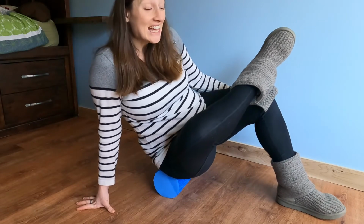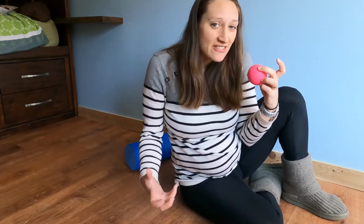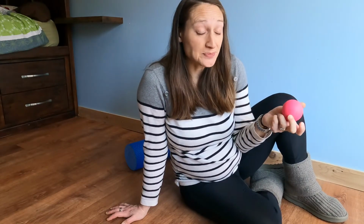Now, there are definitely some spots that are much harder to get with the foam roller, and to get much deeper into the tissue, that's where the lacrosse ball is clutch. With the lacrosse ball, you're really able to get into the deep inner workings of the fascia and the muscle, and you're able to break up knots, in my opinion, a lot better.